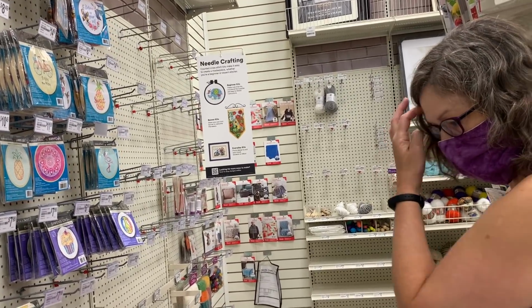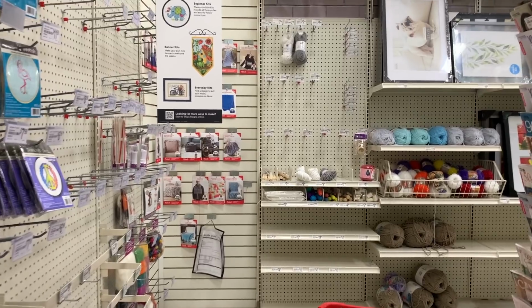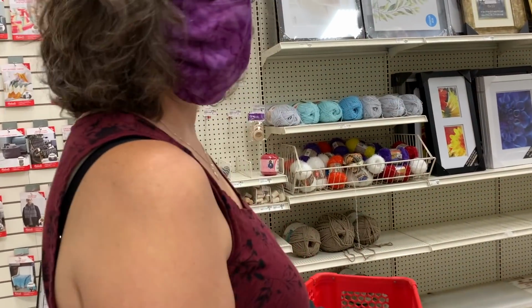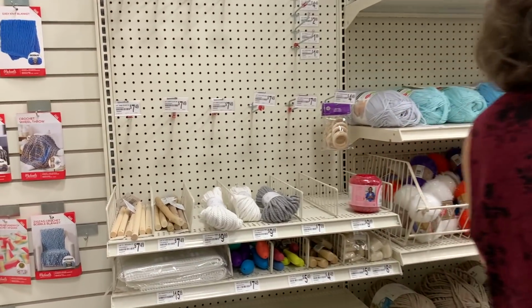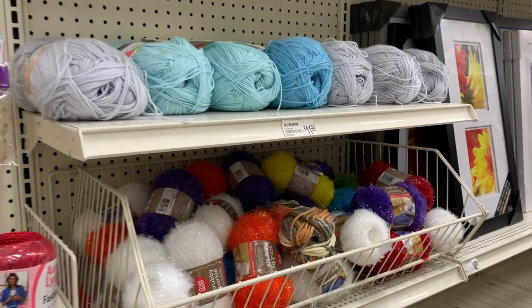All right, let's carry on. Oh, I see yarn in the clearance section. I think this says clearance. Is this clearance? Oh, maybe not. I don't know. Maybe it's just tucked over here. There's not much down here anymore.